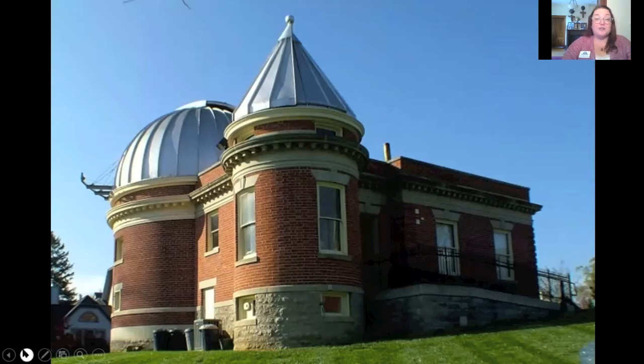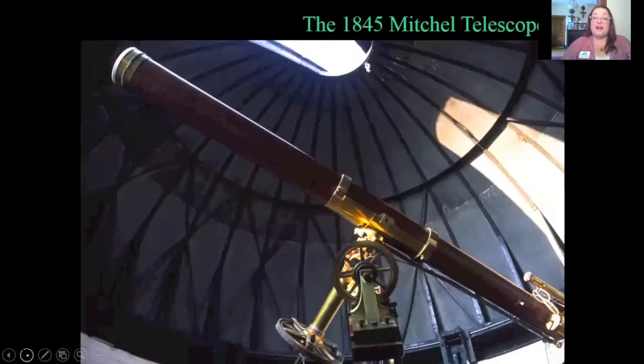So the jewel of the observatory is the 1845 Mitchell telescope. And the reason that it's our jewel is because of how old it is. It's actually one of the oldest telescopes that you can still use in North America. It actually just had its 175th birthday.